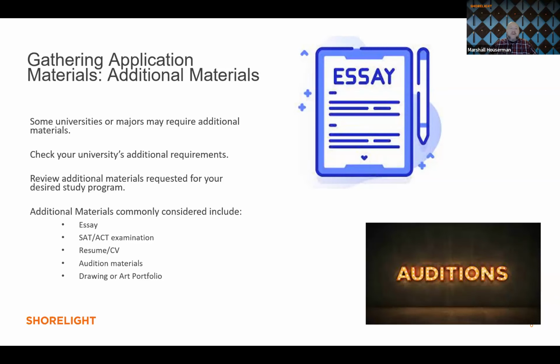You may be required to provide a resume. You may be required to provide audition materials or a drawing or art portfolio. So if you're really interested in theater and you want to get into an undergraduate degree in acting, you may have to provide an audition of acting materials. If you want to be in the music conservatory, you may need to be able to show in an audition mastering your instrument and being able to play at a high level.